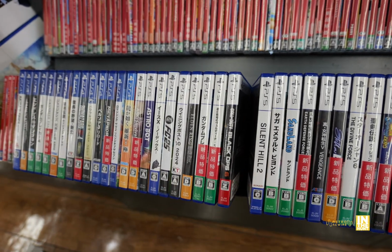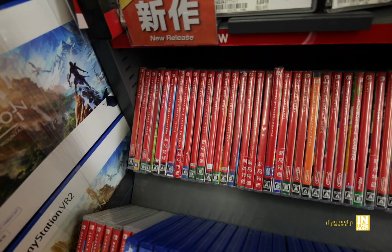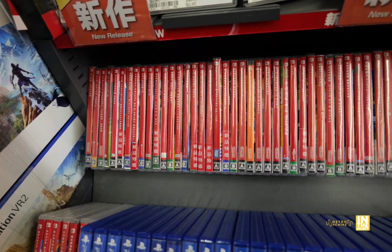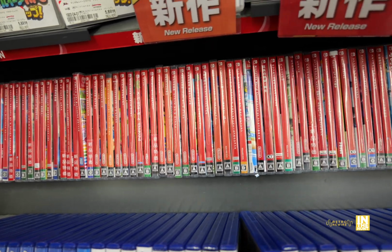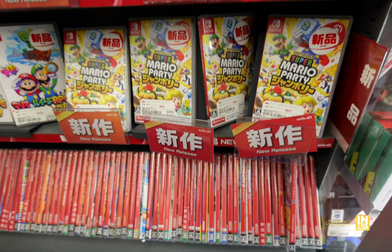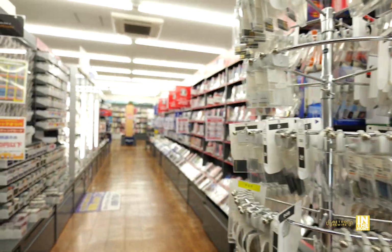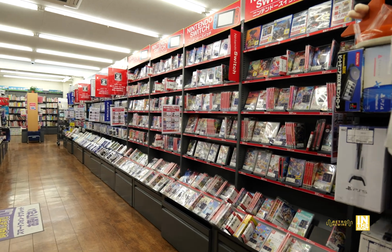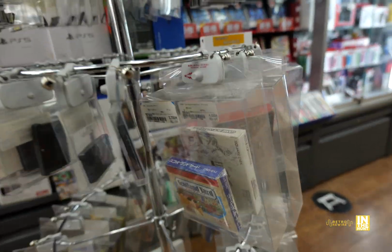Silent Hill 2, and I think that was a new copy. At 7,000 yen, if you go to Furuichi, a new copy is down to like 6,000 yen. And Furuichi always has some pretty good sales going on. In fact, they have a sale at the moment. I think if you buy two used games under 3,000, you get like a 500 yen discount.